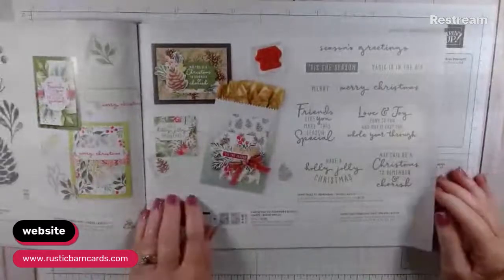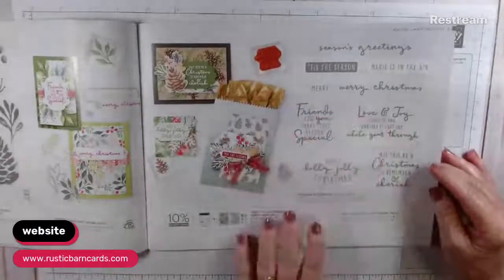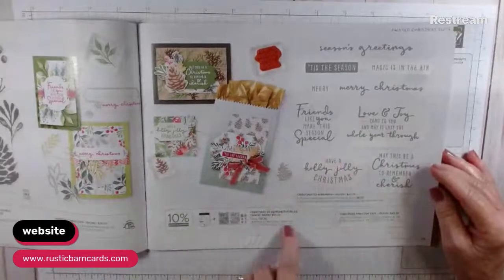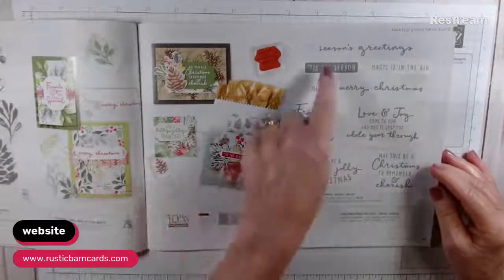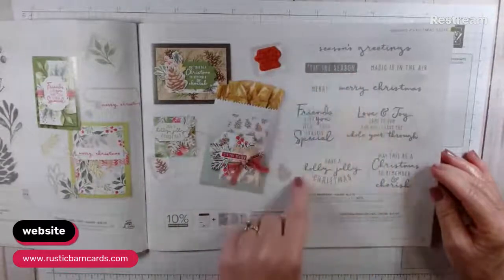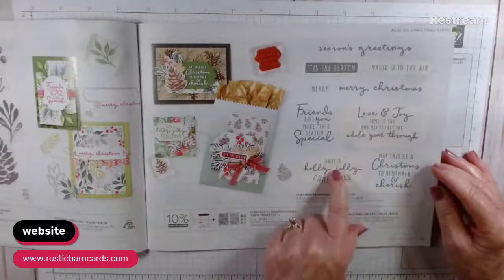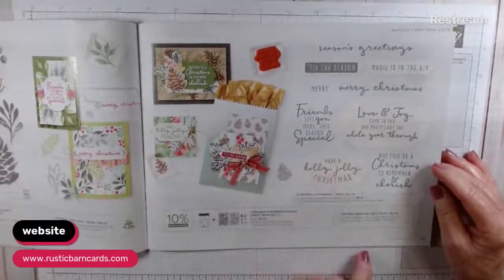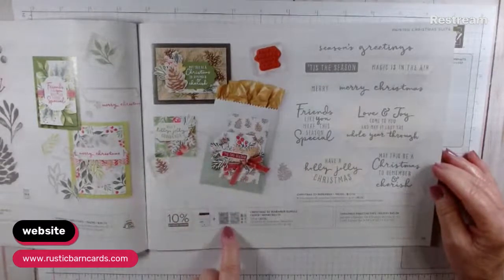On page 19 is the other stamp set that's in that suite, although you can order just the stamp set, just the dies. So here's a stamp set, here's the dies, or you can save 10% and get it as a bundle or as the entire suite. And you have this beautiful stamp set with a lot of sentiments. And again, some of these labels on the other die set will work over here. And then you have Christmas pine cone dies.